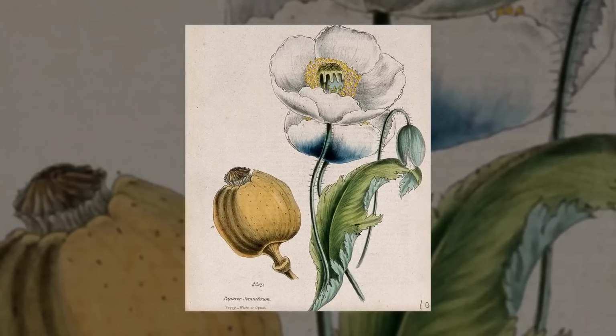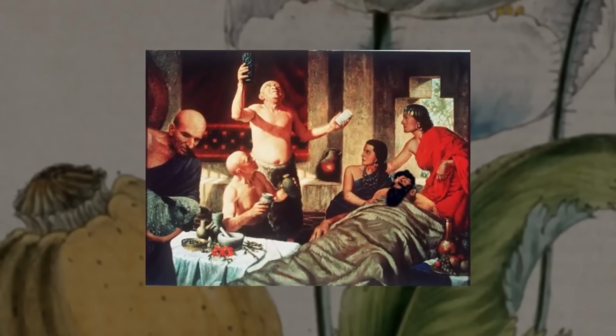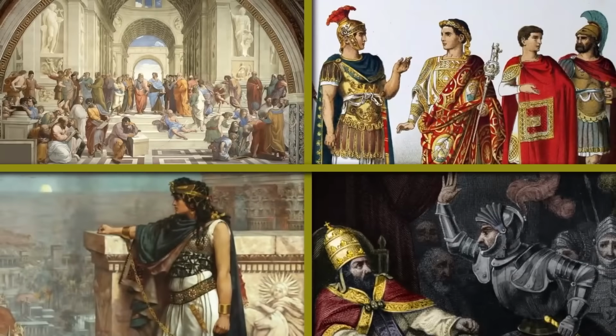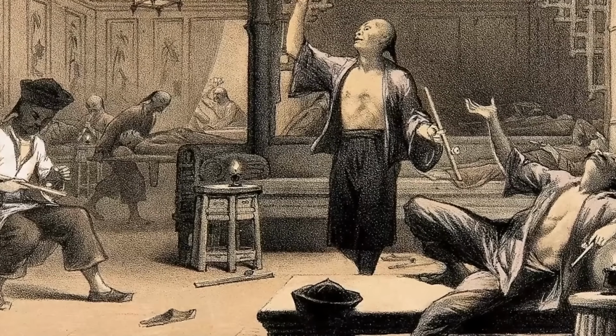For 8,000 years, opium was an ever-approved next-door medicine, a panacea for all maladies. Whether it be the Sumerian civilization, Egyptians, Chinese, Indians, Greeks, Romans, Arabs, medieval times, or the Renaissance era, opium was used for medicinal purposes, rituals, and of course, recreation all over the world.